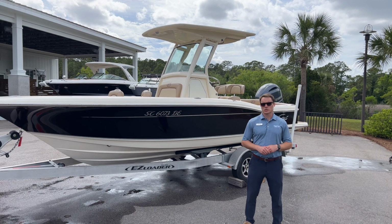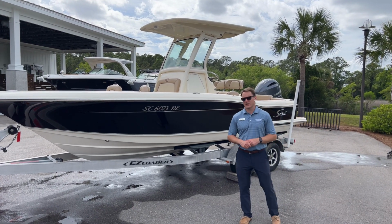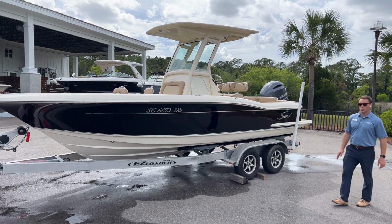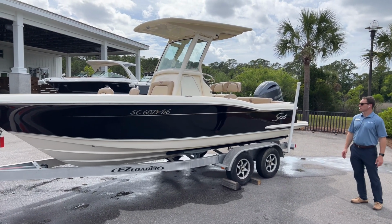newest listing. This is a 2016 Scout 225 XSF. Black gel coat, freshly detailed, looks gorgeous. This boat was dry stacked locally.